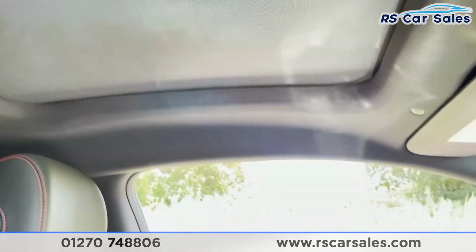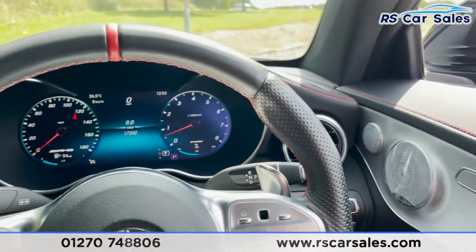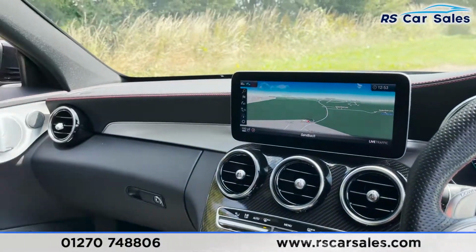Great versatility as well. Now the vehicle is ready to drive away today with free next day nationwide contactless delivery, competitive low finance, a fresh service, a fresh MOT, and it's also HPI clear.